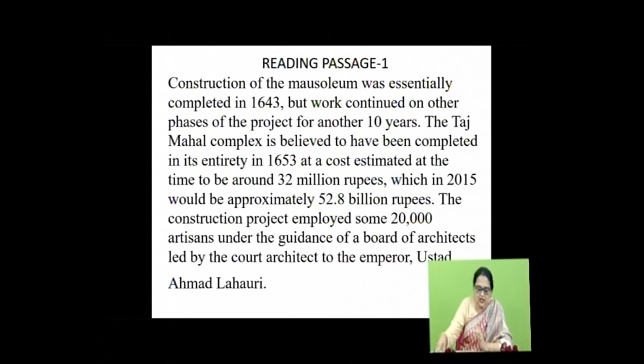So again, the word is construction, completed in 1648, then the project was continued for 10 more years. Taj Mahal, again it is the complex, then is the cost, it could be million rupees or it could be billion rupees. When it was made, it was this, and now if we say it is in 2015, the cost could be approximately this. So how many artisans were involved, who was the architect? So we have to look at these first.